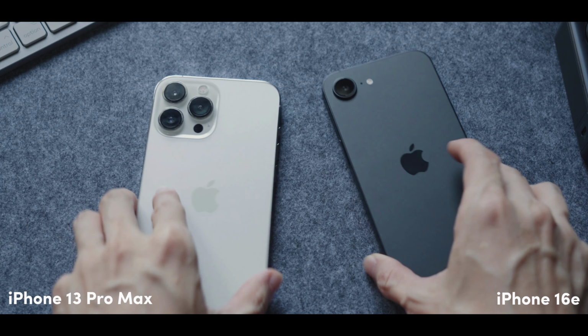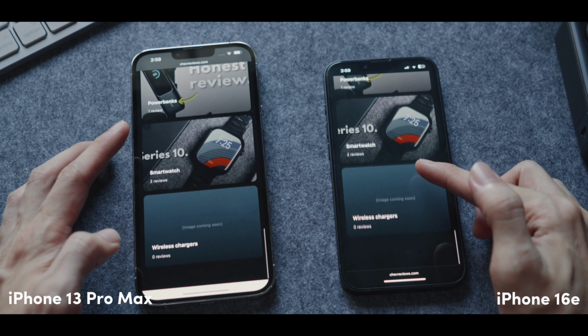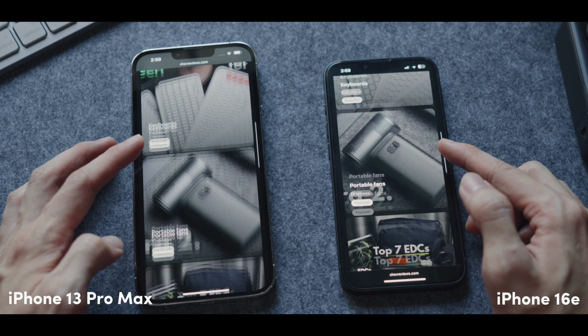The iPhone 16e still has a 60Hz refresh rate for the screen, same as the iPhone 16. I've never really missed the ProMotion display on my iPhone 13 Pro Max, so please don't feel like you need to spend an extra few $100s to get the Pro models solely because of the 120Hz display.